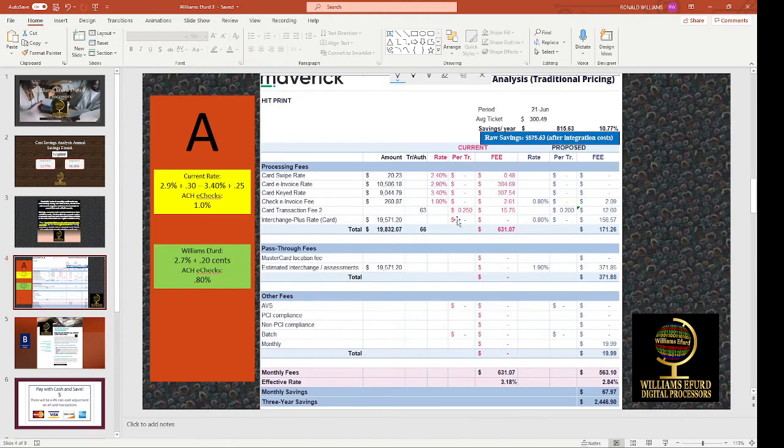So your current rates, as you can see, they're charging you three different rates. The card swipe rate, you don't do too many card swipe transactions, so it's 2.4% on that particular end. The majority of your transactions are either e-invoiced or keyed in. So basically, you're either sending an invoice out and they're just clicking the button and paying 2.9% plus 25 cents, or they are keying in their credit card information and they're paying slightly higher for that. Well, not slightly higher, that's a pretty big disparity. You're paying 3.4% of the total sale plus 25 cents per transaction.